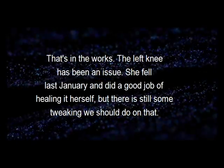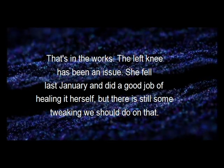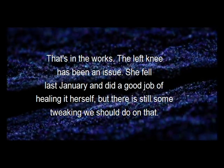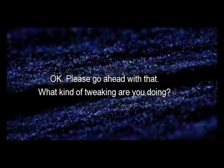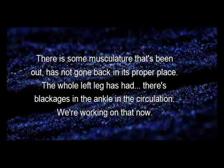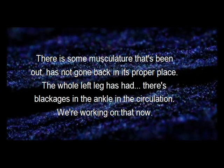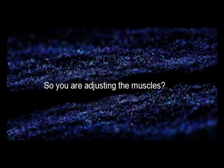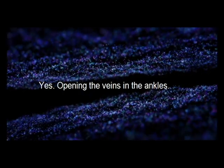That's in the works. The left knee has been an issue. She fell last January and did a good job of healing it herself, but there's still some tweaking we should do on that. Okay, please go ahead with that. What kind of tweaking are you doing? There is some musculature that's been out, has not gone back in its proper place. The whole left leg has blockages in the ankle and the circulation. I'm working on that now. So you're adjusting the muscles? Yes. Opening the veins in the ankles.